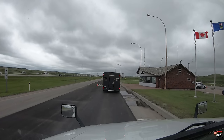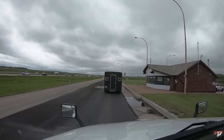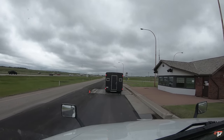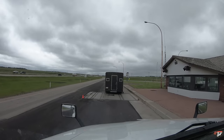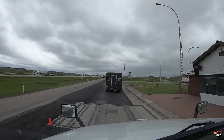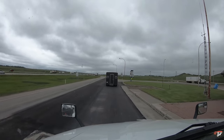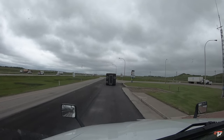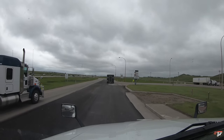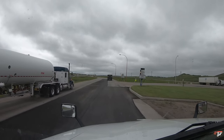So they're sitting in this building here just off to the right. They're looking at us. They're reading our plates. They're entering our information. I go past them. They read and enter all the information on the side of my truck. They're also looking at my weight, making sure I'm not overweight. Making sure I'm wearing my seatbelt, making sure all my lights are working. This guy on the left was supposed to wait until I was out of the way so that they could read his, but they don't always do that.